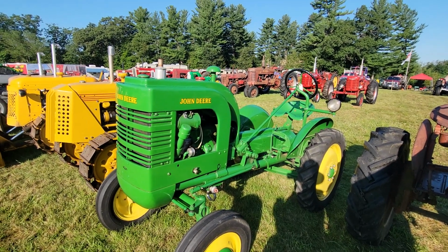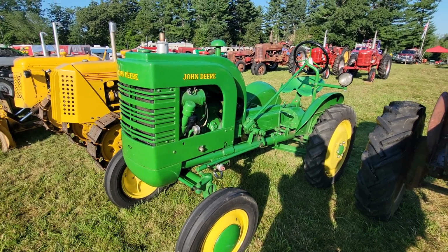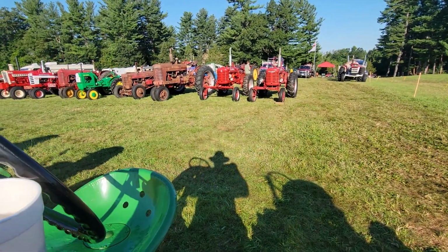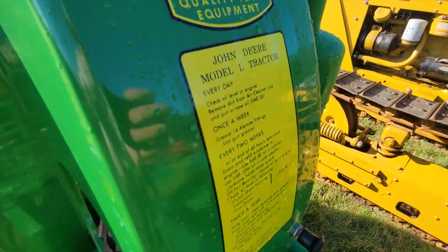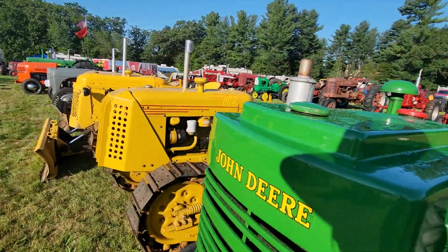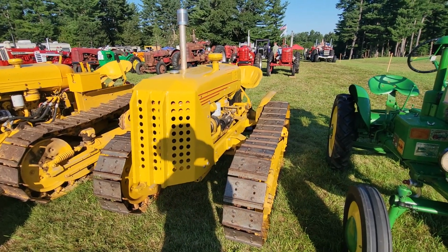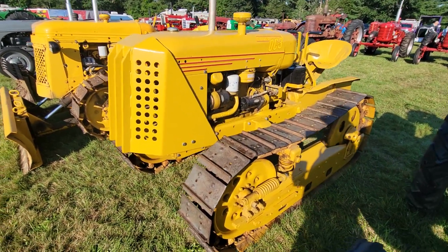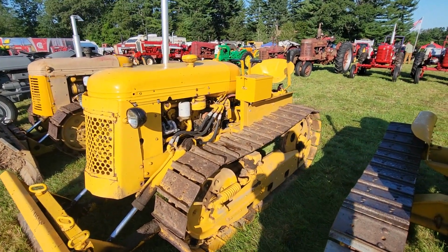John Deere Model L. Might be an LA. Let's see what the tag says. Nothing on the tag. No, it's Model L. Oliver OC3. Another Oliver.